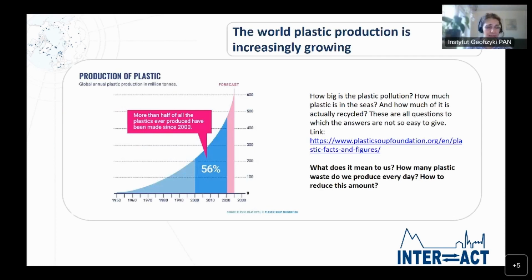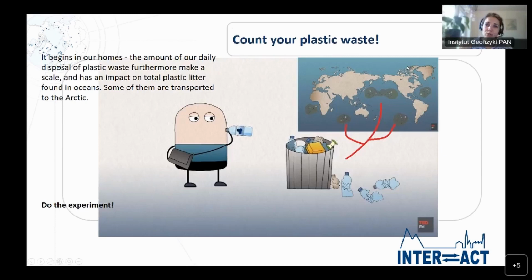So unfortunately, the beginning of the 21st century brought us a sharp increase of plastic production. We use plastic everywhere in many forms, and many of us can hardly imagine life without plastic things around us. So, because of the alarming plastic problems, in that educational toolkit I'm talking about, I encourage the students and the teachers to create such an experiment during their classes or at home, at school.